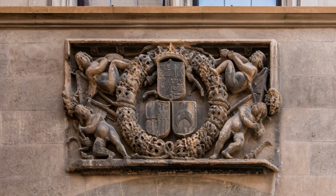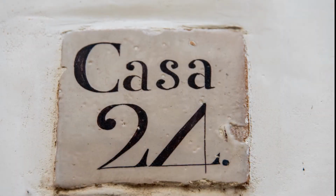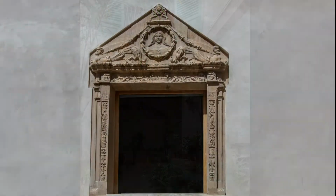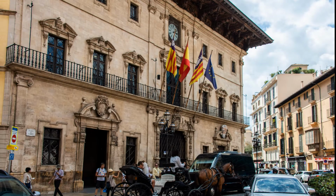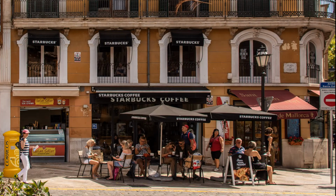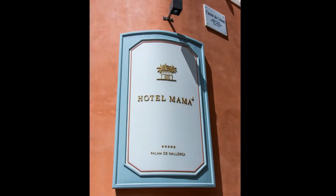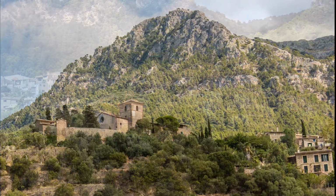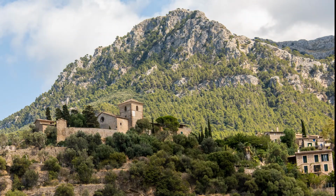A lot of interesting details as we walk to the restaurant for lunch. We have arrived at the main square of Palma. This is City Hall. And of course there's a Starbucks. And Hotel Mama, our destination for lunch. Then we head for the rugged interior of Mallorca with its picturesque villages.